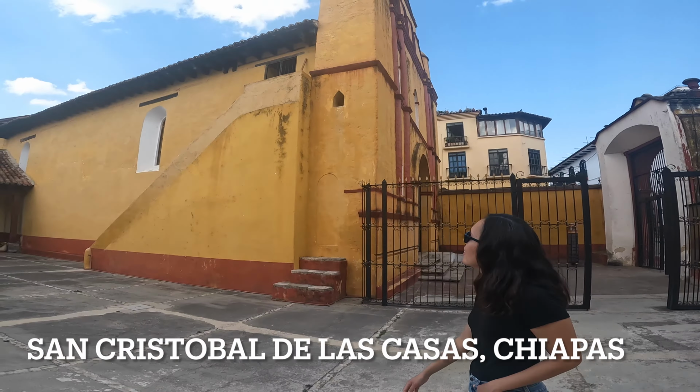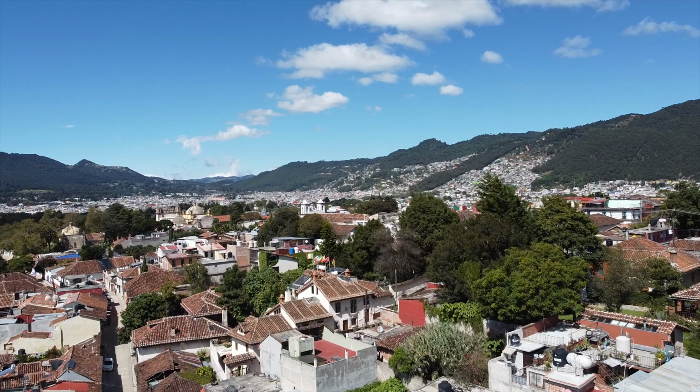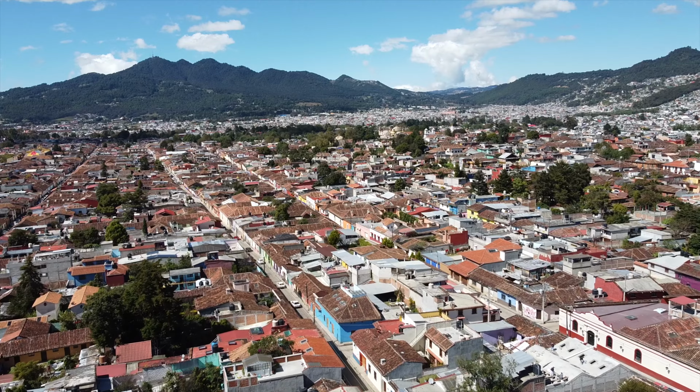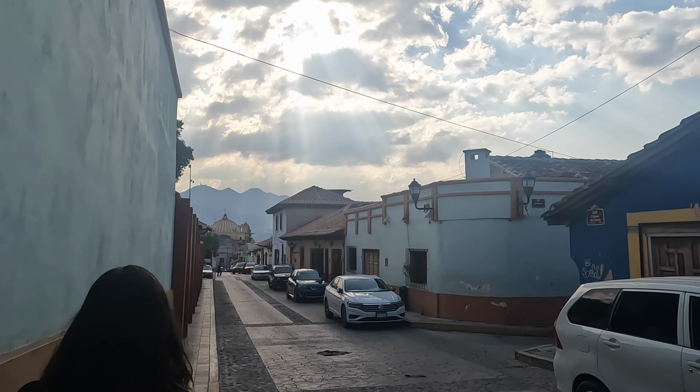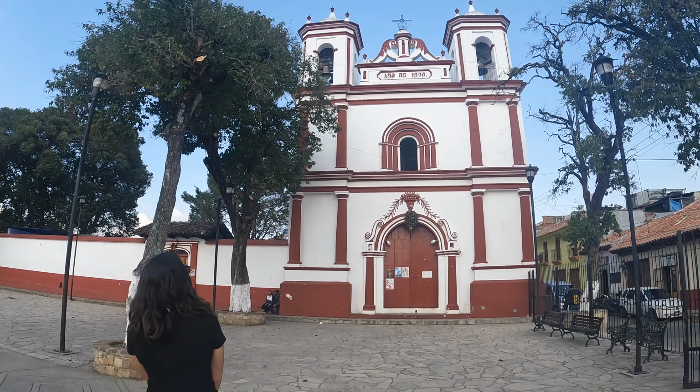San Cristobal de las Casas is a town in the central highlands of Chiapas, and it was the capital until 1892. The area is made up of mountainous terrain, but the city sits in a small valley surrounded by beautiful hills. The city's center maintains its Spanish colonial layout and much of its architecture, with red tile roofs, cobblestone streets, and iron balconies often decorated with flowers.